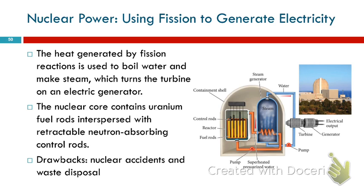The drawback, of course, is that there are nuclear accidents, and disposing of the waste is challenging. The good thing is the amount of waste is very small, but it is problematic.